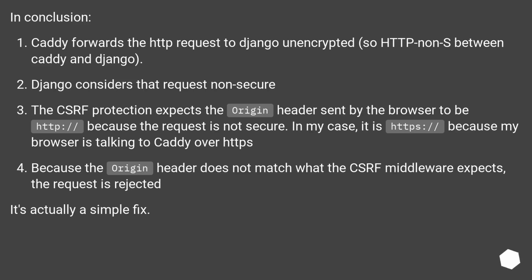In conclusion, Caddy forwards the HTTP request to Django unencrypted, so HTTP, non-S, between Caddy and Django. Django considers that request non-secure. The CSRF protection expects the origin header sent by the browser to be http:// because the request is not secure. In my case, it is https:// because my browser is talking to Caddy over HTTPS. Because the origin header does not match what the CSRF middleware expects, the request is rejected.